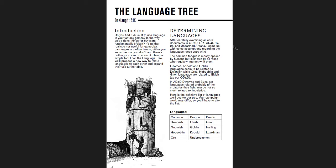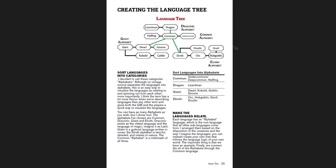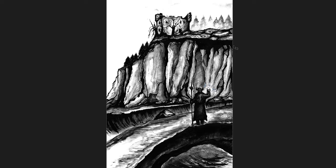This idea of language trees, basically instead of just having a binary between knowing a language or not knowing it, you have this much more expanded idea of, if you know this language, you have this chance of deciphering runes based on that language or understanding a few words in that other language.